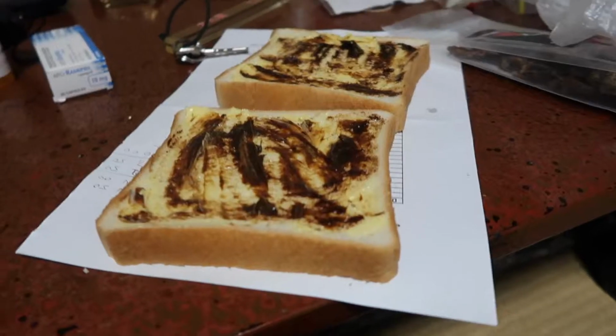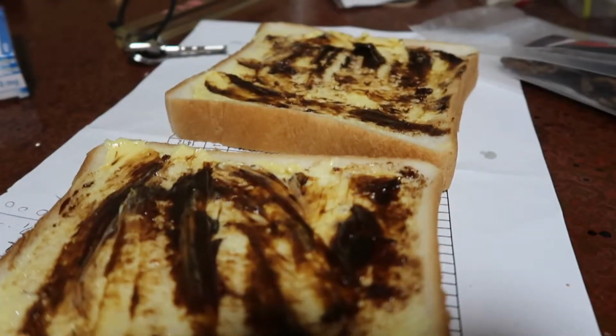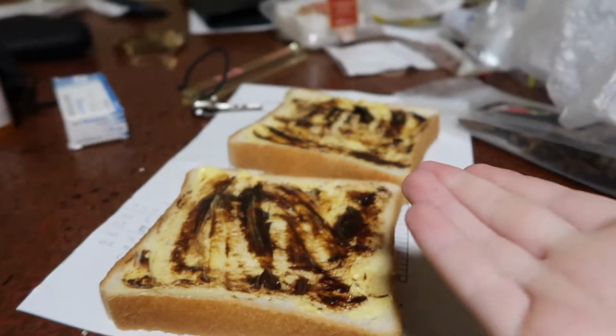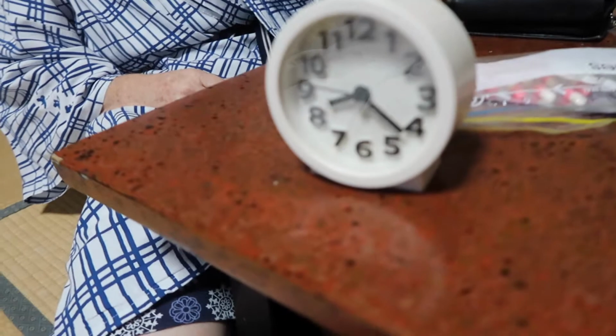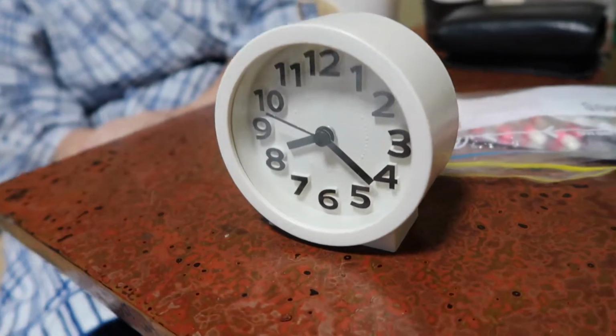Now it's time for breakfast and then packing. And it's time for breakfast. We have Vegemite on bread. And we have little pancakes with maple syrup as well. We have one of each. Mum's got a coffee. We've got about an hour till we need to be downstairs and leaving.